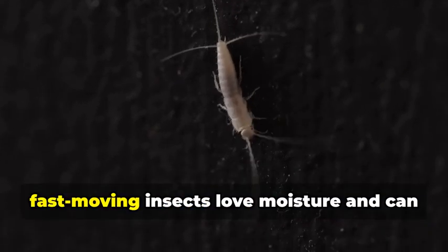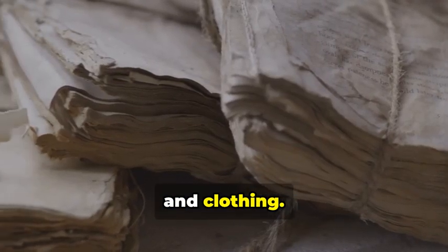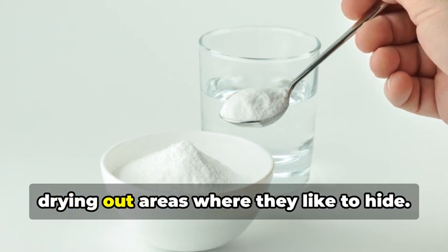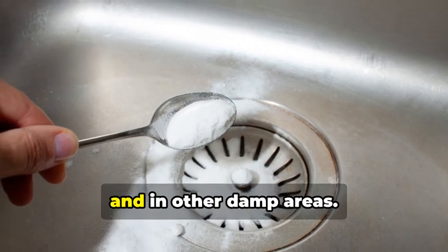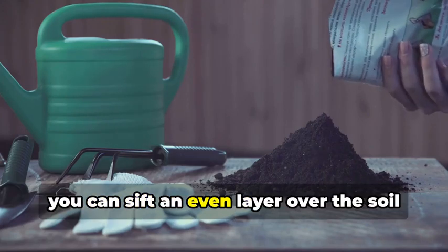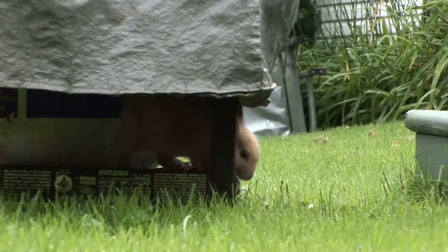These silvery, fast-moving insects love moisture and can damage books, papers and clothing. Baking soda works as a natural desiccant, drying out areas where they like to hide. Just sprinkle it around drains, under sinks and in other damp areas. For your garden, you can sift an even layer over the soil to keep them away from your outdoor spaces.